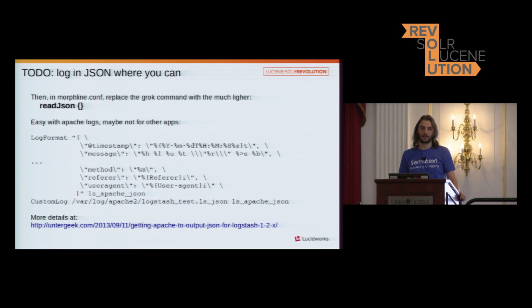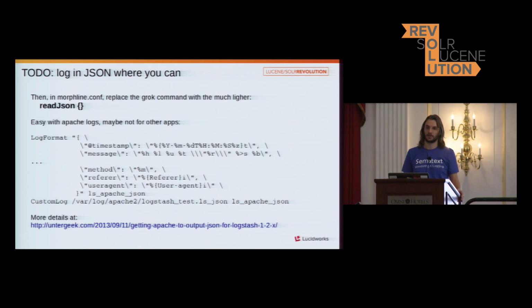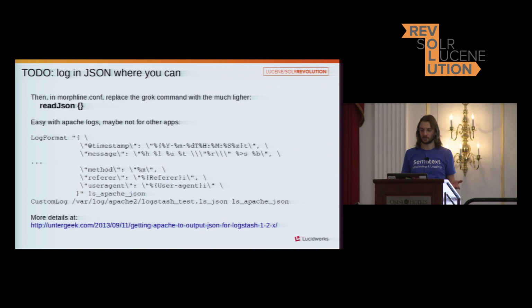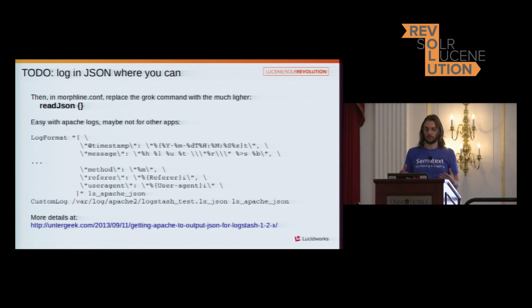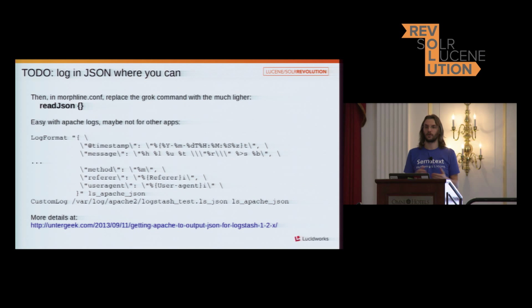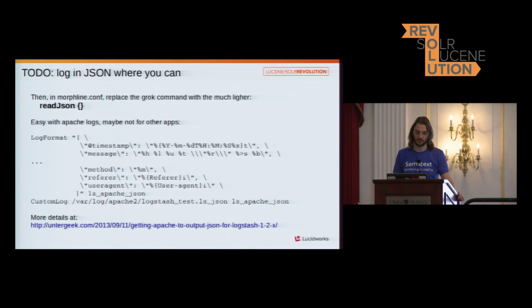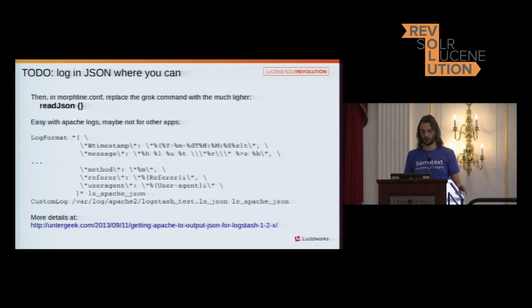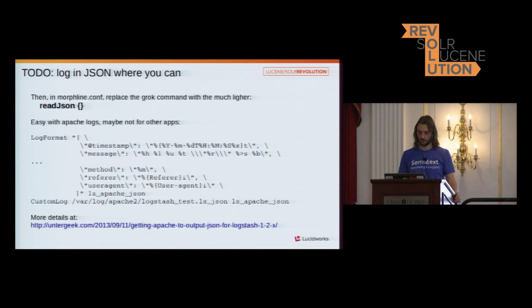One last thing that I didn't get to try was what happens if you log directly in JSON. Because then you wouldn't need to use expensive regular expressions to parse the data. You could just read the JSON instead of grokking the logs. This also helps, for example, if the log format changes, then you don't have to adjust your parsing because it's still JSON, it still only has to read JSON. In the case of Apache, you can configure the log format to send out JSON logs, so that should help.